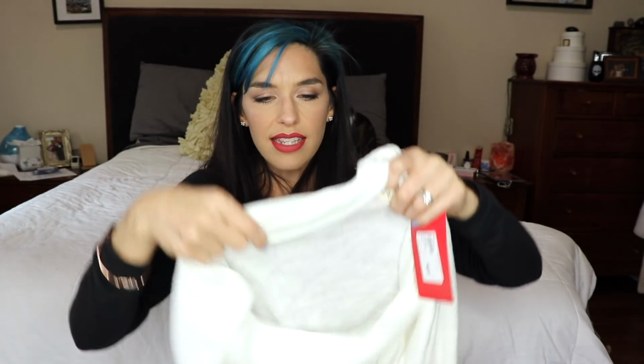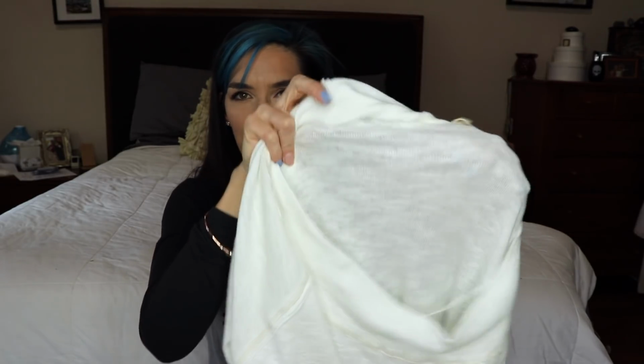And then this top surprised me how much I love it. I think when I first looked at it, I wasn't expecting much. This is from Free People and it is $68. And it's just this wonderful lightweight sweatshirt. You know the t-shirt, how it had that same kind of material, but this is slightly thicker, it almost feels like a thermal, but not quite. And it's kind of got the batwing thing going on, which I honestly don't mind.